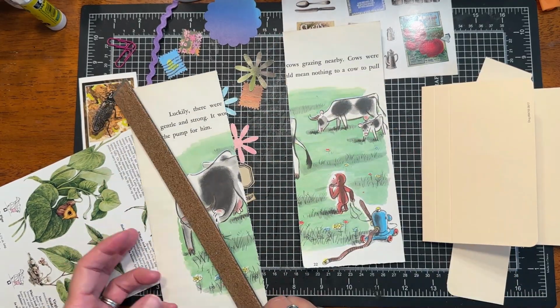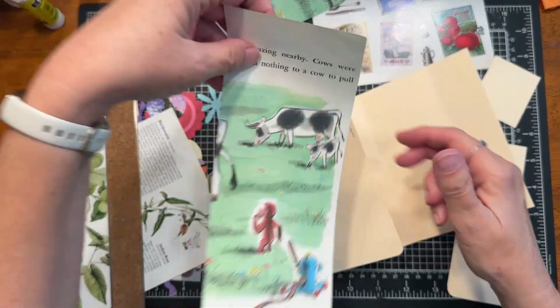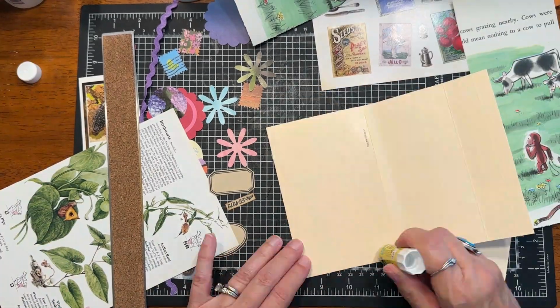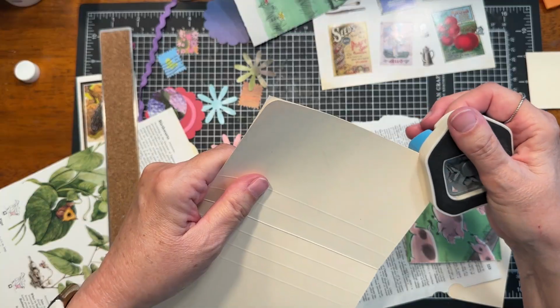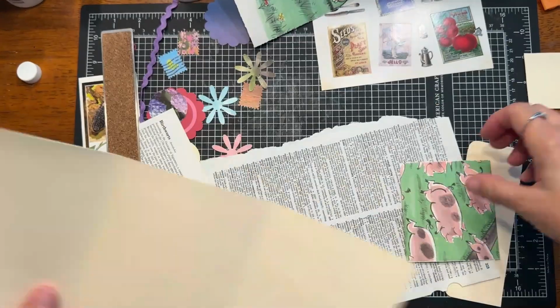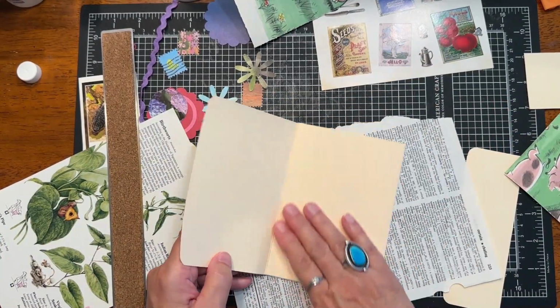Hopefully that's straight. Okay. So cute. Yep, we're pretty good. Okay, glue stick. Okay, rather than try to cut those, I think that's probably pretty close. That corner rounder, yeah, that did a pretty good job. Okay, so we have that.